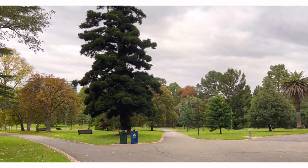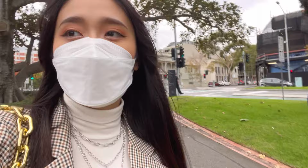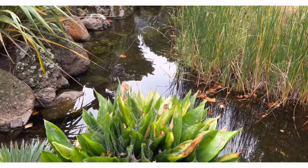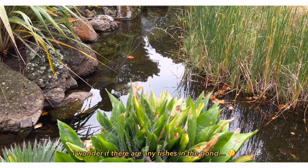We have arrived at Fitzroy Garden. Right now we're gonna take a walk and see what there is. Yeah, the garden looks pretty big. Let's just check it out first. Yeah, there's a fountain in the front. It's so pretty. Let's go check it out. Look at that beautiful greenery. Wow.